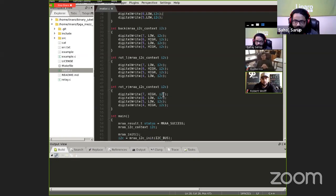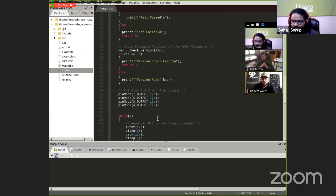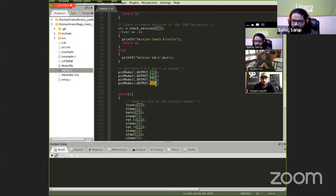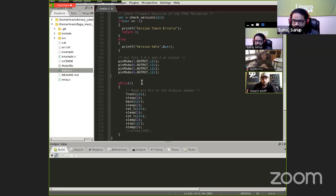That's the end plan. But to make things a bit more flexible, I've added that, and I've left that in. So you still have to pass that, and then you can just toggle the GPIO pins, and the pin numbering matches the Arduino perfectly. So if you have code that already runs on Arduino, you just have to edit a bit of things, and it should work fine.